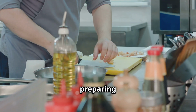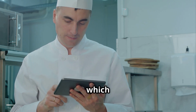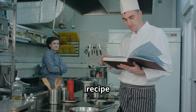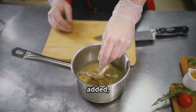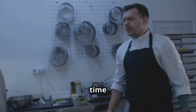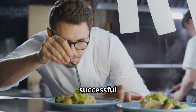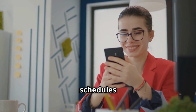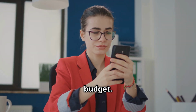Think of a chef preparing a gourmet meal. They meticulously follow a recipe, which is essentially a schedule for cooking the dish. The recipe outlines the ingredients, the order in which they need to be added, and the cooking time for each step. Just like the chef relies on the recipe for a successful outcome, project managers depend on project schedules to deliver projects on time and within budget.